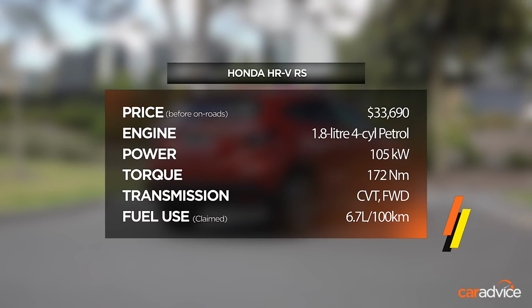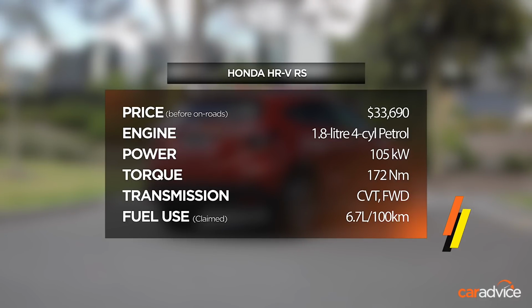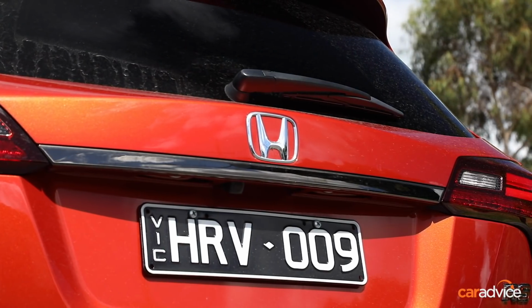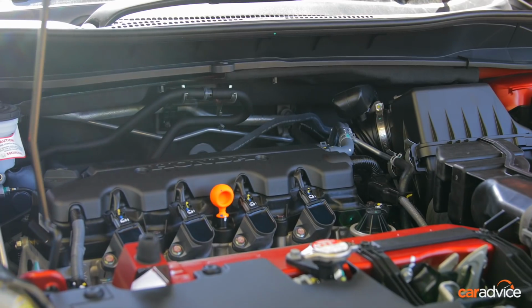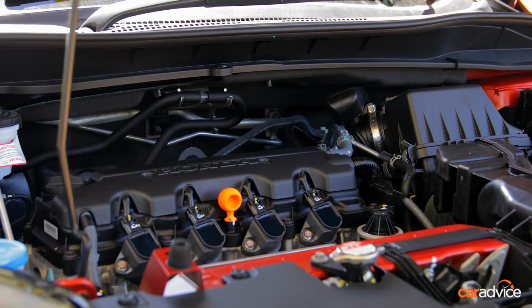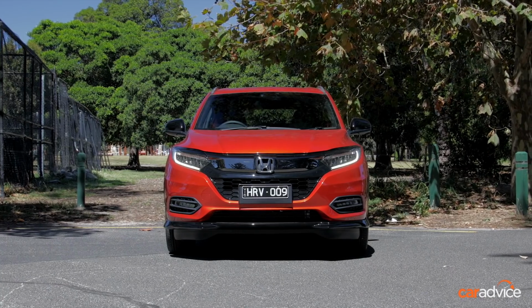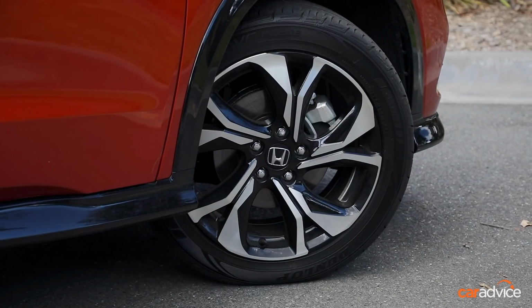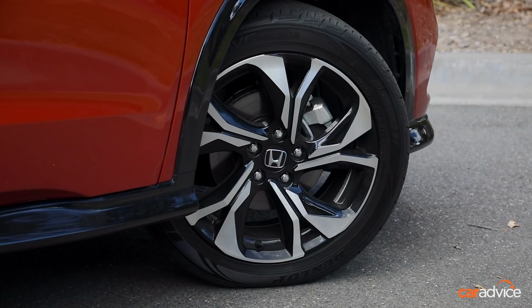Pricing for the Honda HR-V RS starts from $33,690 before options and on-road costs. Our Phoenix Orange paint is a pearlescent finish and one of 7 choices available. The Honda is powered by a 1.8-litre 4-cylinder petrol engine with 105 kilowatts and 172 Nm available. Like the Nissan, it also drives the front wheels through a CVT transmission.